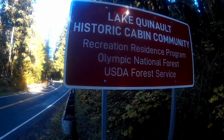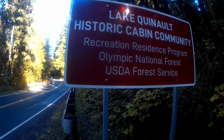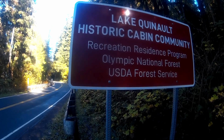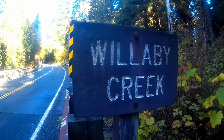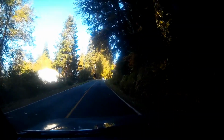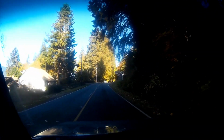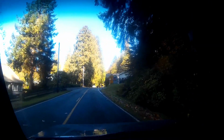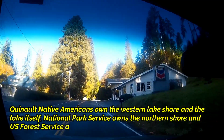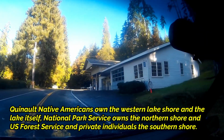This is the Lake Quinault Historic Cabin Community, and we are about to enter it. Essentially, that is the town of Lake Quinault. And here we have Willoughby Creek. Oh, isn't that pretty? So we have entered the town of Quinault. And I believe that this is private property surrounded by the national park.